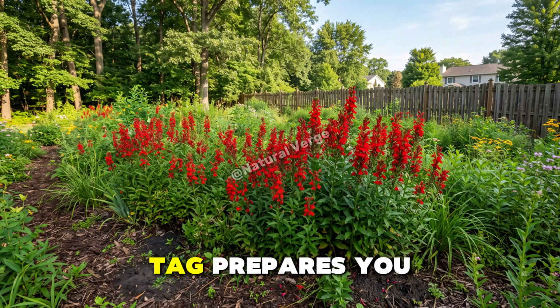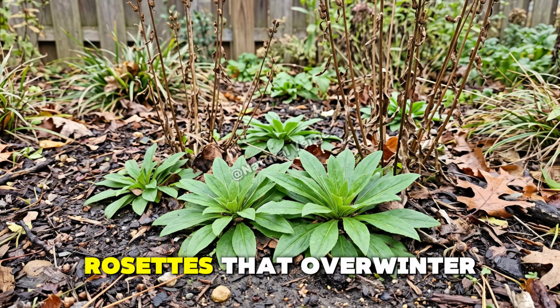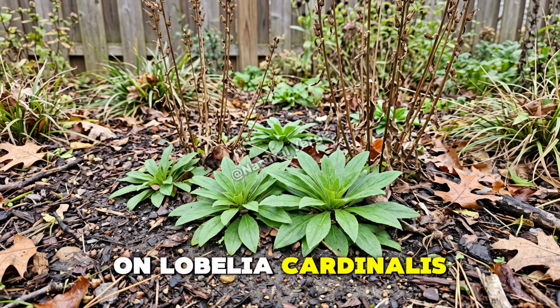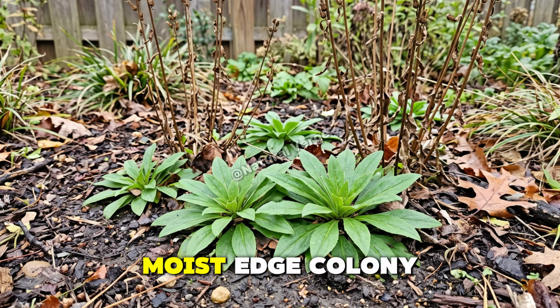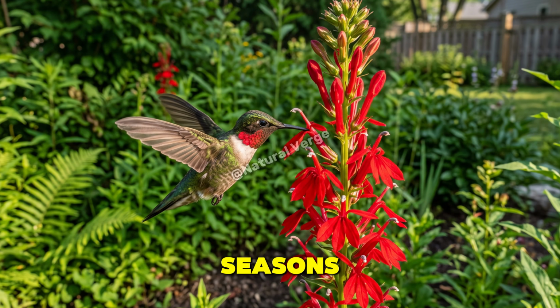What no nursery tag prepares you for, cardinal flower reseeds by producing basal rosettes that overwinter flat to the ground, confirmed by USDA Plants Database documentation on Lobelia cardinalis natural reproduction cycles. A $1.8 plant establishes a self-sustaining moist edge colony worth over $200 in nursery replacement value within 3 seasons.